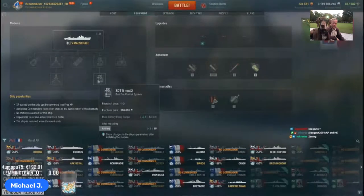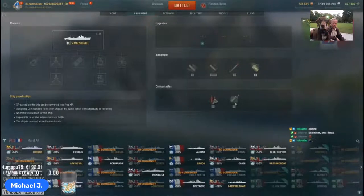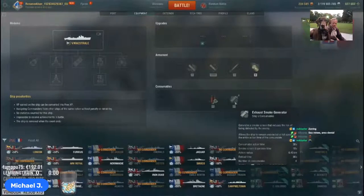Range 6.4. 38 at tier 5. With a speed flag? That's 40 knots. That's no joke. You're doing a tier 5, you're doing 40 knots with a 30 second exhaust smoke. No speed boost, no.